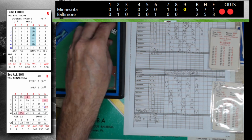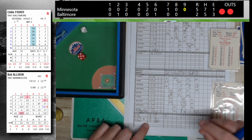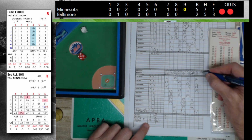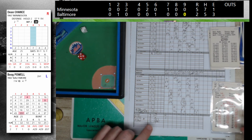2 out. And here's Bob Allison with a 52, and that is a ground ball to third. Robinson fires to first, and that retires the side. So 3 up, 3 down. Last licks for the Orioles. So if you're an Oriole fan, you better get your rally cap going here.